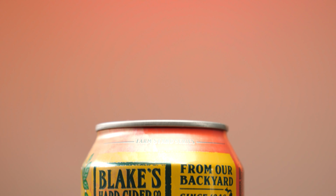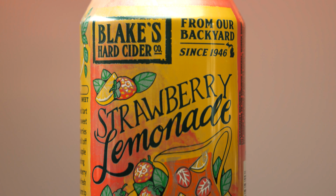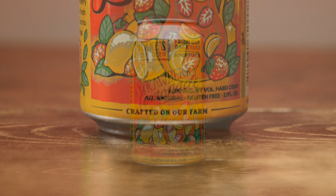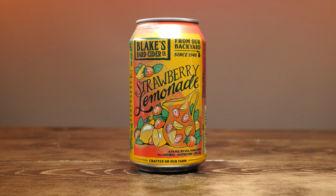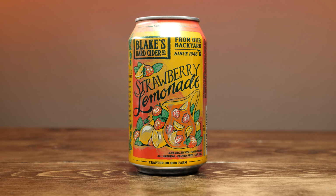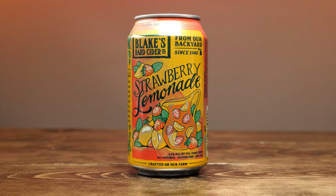So let's take a look at the label here. Very colorful, lots of color, maybe more than I'm used to seeing on a can of stuff that I'm drinking. If we start at the top here, it says Farm Stand Series. So this is part of Blake's Farm Stand series. They have strawberry lemonade. I believe they have blueberry lemonade, which is part of that series. We have the Blake's Hard Cider Company logo on the top here, and it says "From Our Backyard Since 1946," and a nice picture of the state of Michigan there on the label.